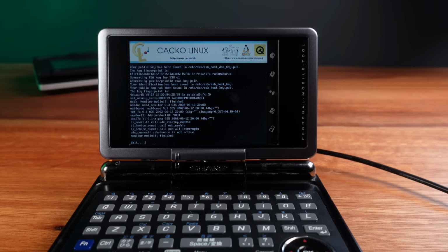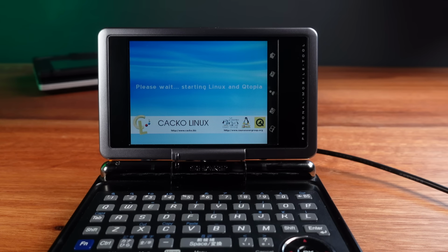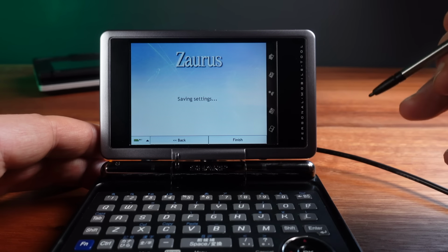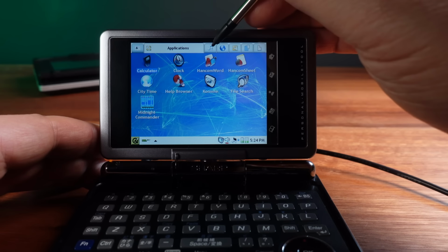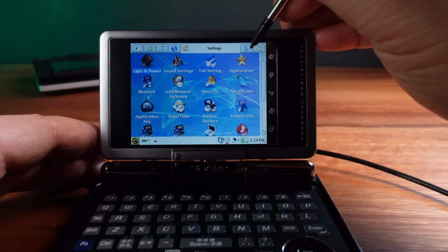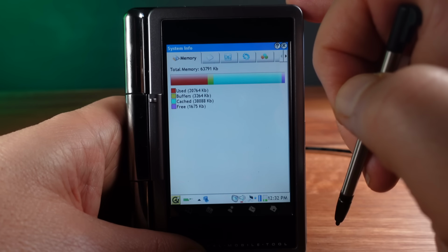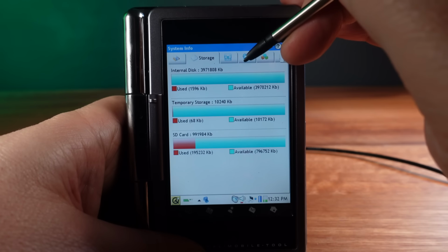I should now be able to install Cacko Linux again and hopefully have it work. It goes through the setup process again, and this time it actually works and it's booting into the graphical user interface. Having a quick look through the options, it looks like this has a number of additions over the stock Japanese Sharp ROM. Checking out the settings window and the system info option, we can see the system is running on 64 kilobytes of RAM.